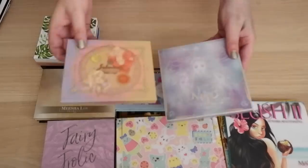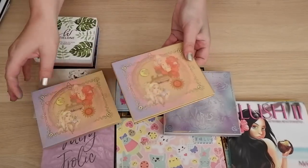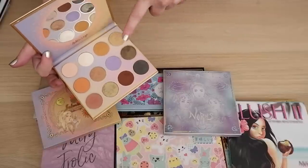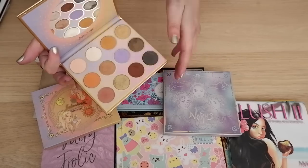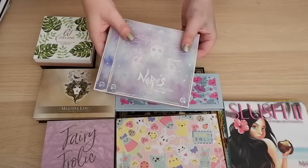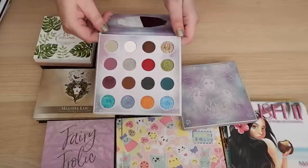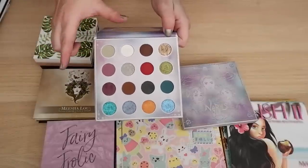Then we have the Odin's Eye palettes I have. I have the Solomona, which I really enjoy. It's got some really nice shimmers in here, that unexpected pop of something lilac. I do feel these two shades are quite similar, but it was a lovely quality, which is why I decided to buy the Norns. And the Norns palette really, really surprised me. This has such a lovely color story, you guys. It looks like it's got warmth, but on me, everything pulled cool-toned.